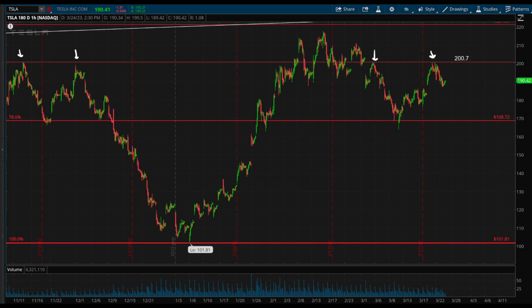I'd be looking to enter long above 200.7, which has been a major level, and looking for a move up to the 200-day moving average as that first target, as talked about.